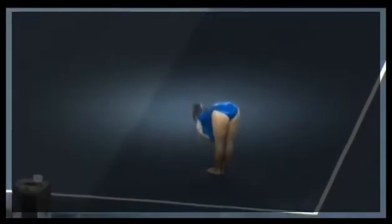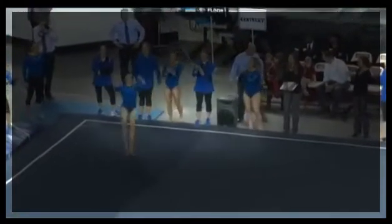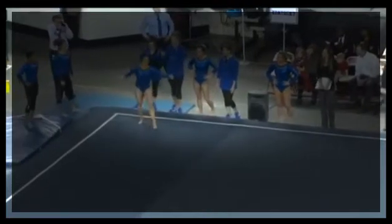Audrey Harrison up fifth. This is a familiar floor music for her. After another 9.8 from Hedges, so 9.8 average for Kentucky here on floor. Audrey, first pass, round off back handspring double pike. Landing looked good, no issues. Stepping back into the corner, going for her second pass. Front handspring, front full, front layout. Good lunge out of that. So far, very solid start.